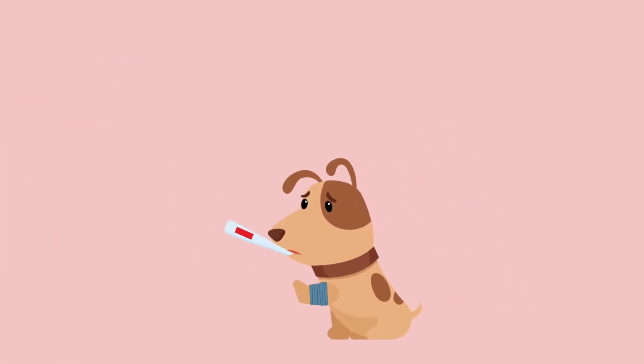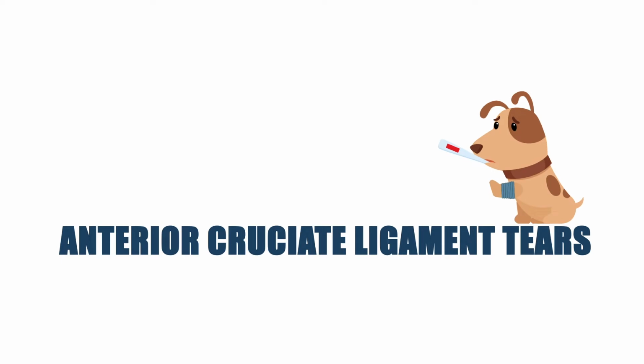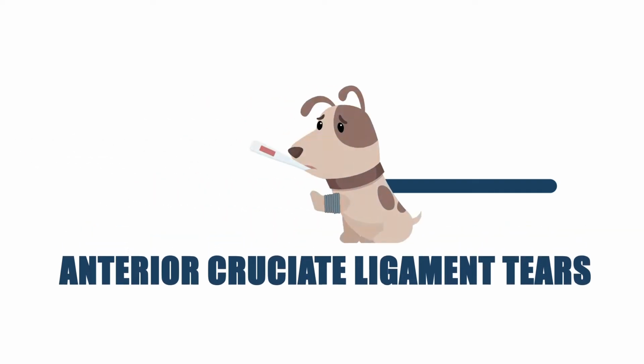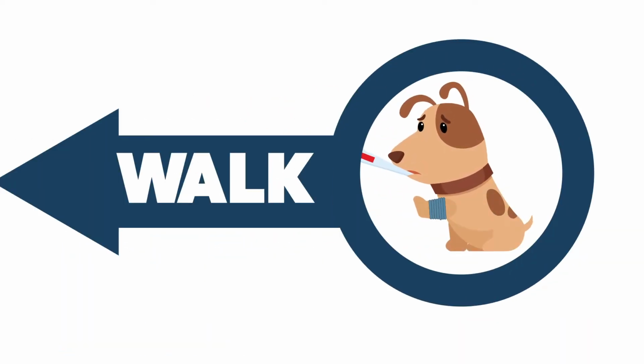Some of us know all too well that long-term health problems and wear and tear on your dog can be draining physically and emotionally. Anterior cruciate ligament tears in dogs may develop as an injury that worsens over time, a sudden rupture, or a mix of both. Either way, ACL tears impair a dog's ability to walk and may be extremely difficult to treat.